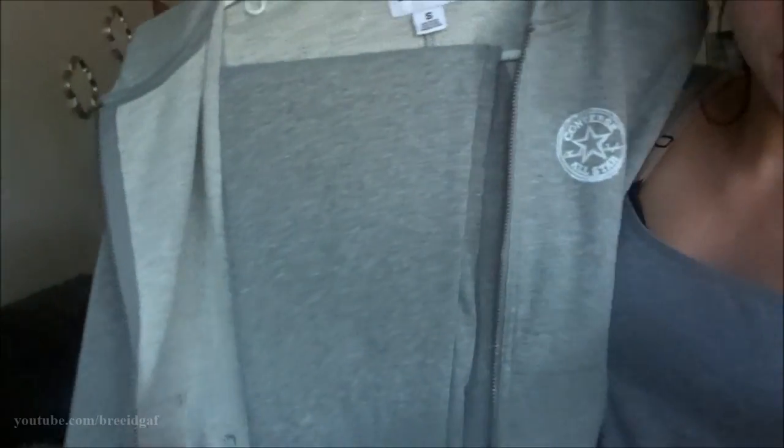I'm trying to unzip this thing here. And then here's what the sweatpants look like on the inside. Same color and same cuff design on the bottom there. And I got the sweatshirt in a size small and the bottoms in an X small because I am a toothpick. That's basically everything that I have for my little haul.